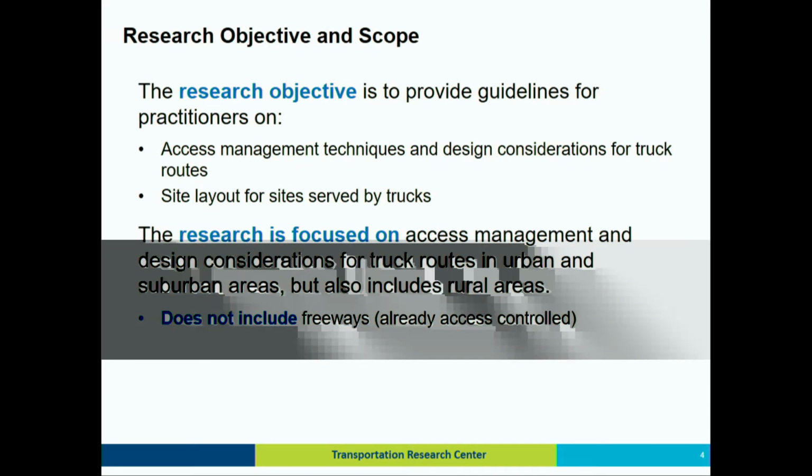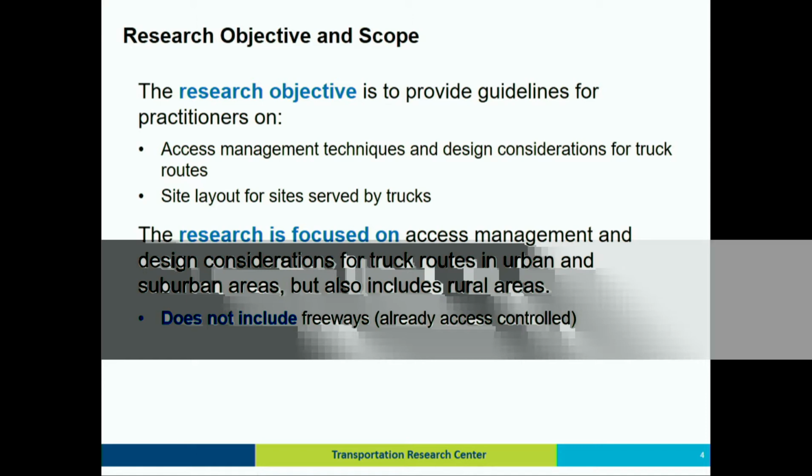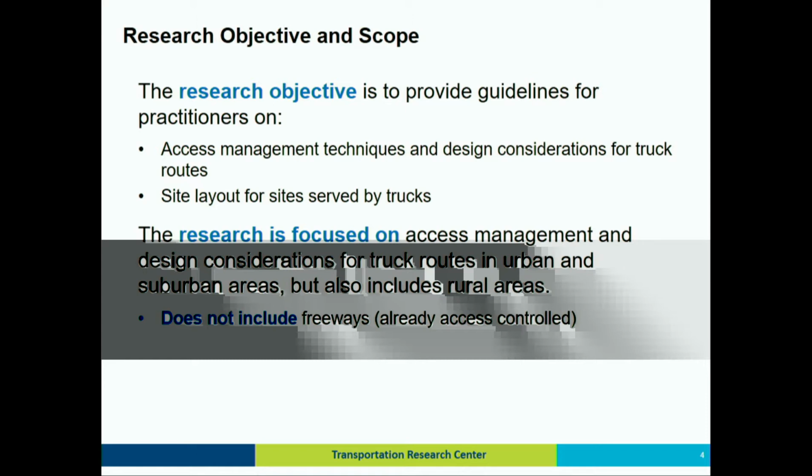So the objective of our research is to produce a set of guidelines to help highway agencies better accommodate trucks. To some extent, our guidelines will include information on site layout for sites, but that's not as much of the focus. It's primarily looking at access management techniques and design treatments for truck routes. Just in the spirit of scope, we're looking at pretty much anything other than freeways because those are already access controlled. We're focused more on urban suburban areas, but we're looking at rural areas as well.